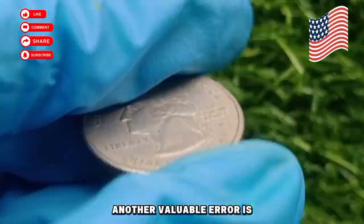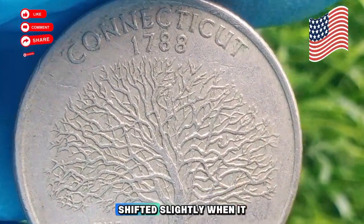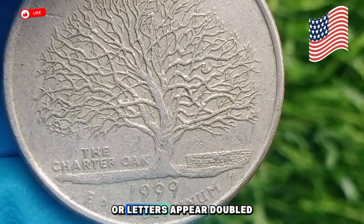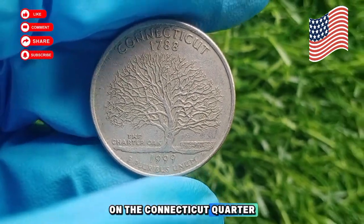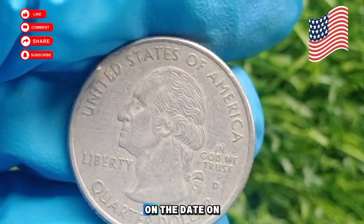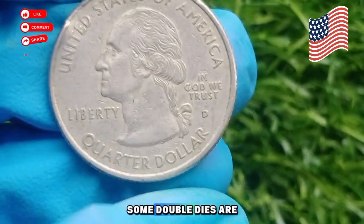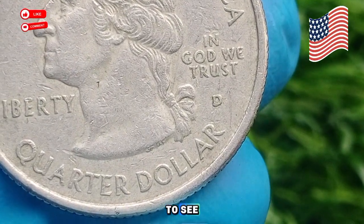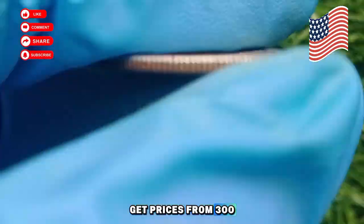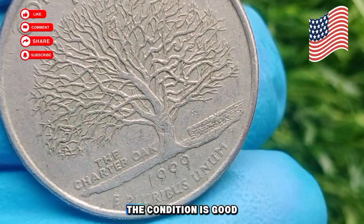Another valuable error is the double die error. A double die means the metal stamp that makes the design shifted slightly when it was created. Because of this shift, some of the lines or letters appear doubled. On the Connecticut quarter, doubling can appear on the branches, on the state name, on the words the charter oak, on the date, on the word liberty, or on the words in God we trust. Some double dies are very strong and easy to see. Others are faint. Strong double dies can get prices from $300 to more than $1,000. Even faint doubling can still have value if the condition is good.